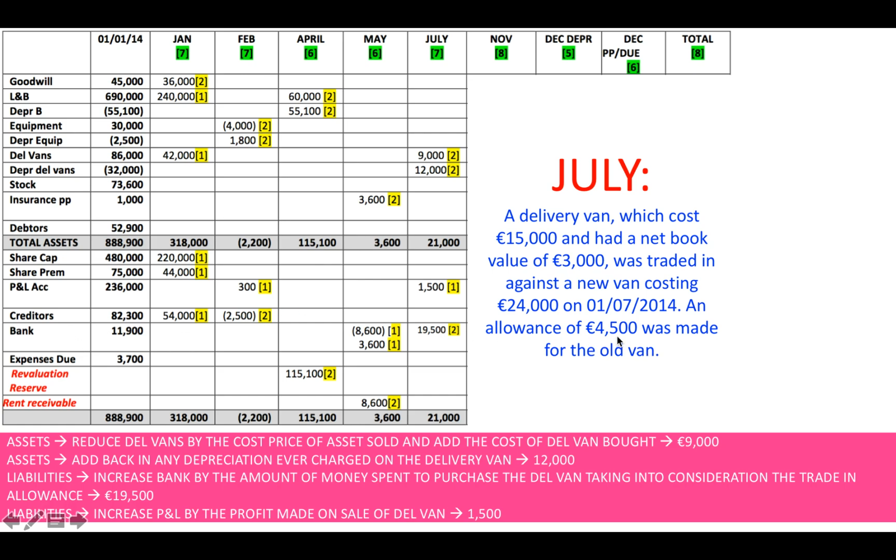Now, the allowance was $4,500. The van was only worth $3,000 in our books. So that is a profit on sale of delivery van. Where do we put profit on sale of delivery van in question 1? We put it under the add operating income section, which is where we put any of our revenues that relate to the business that aren't sales. So that is going to increase our profit figure, so plus 1,500 there as well. So we've got 21,000 in assets and 21,000 in liabilities. So that is July complete.